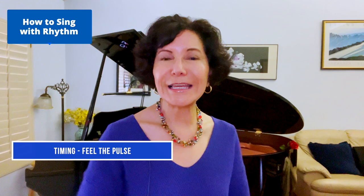So, I like singers to feel the beat internally by clapping or snapping or tapping your toe as opposed to a metronome. It's okay to practice with a metronome, but ultimately you need to feel it inside or else you run the risk of sounding robotic.